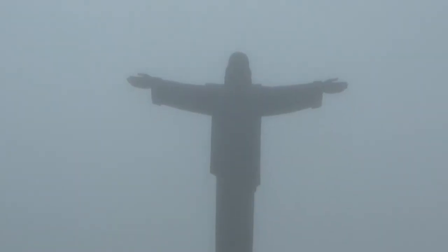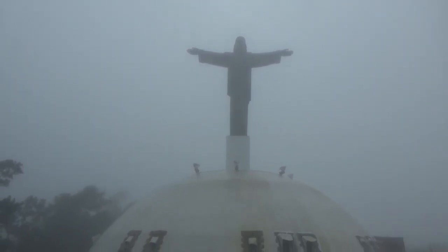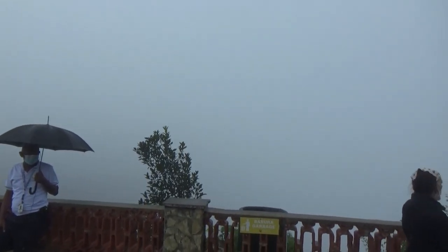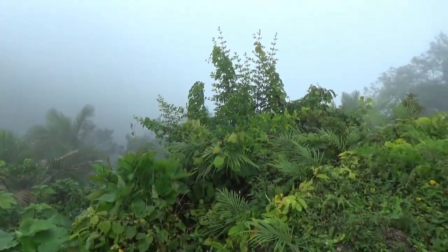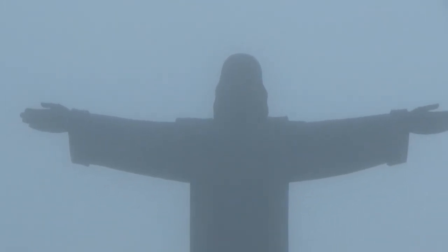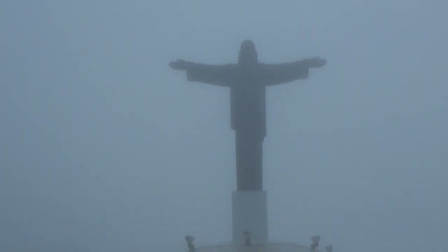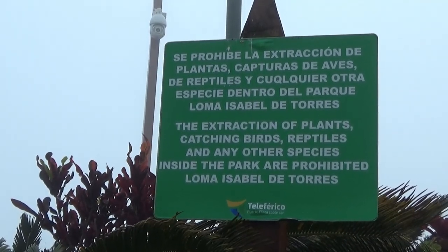Unfortunately today, we're up in the middle of a cloud. That is just all you can see here. Just can't see anything beyond these bushes here. All fogged out. Even zooming into the head, that's all you can see. So then, Jesus Christ, as you know, made of bronze, 45 feet high. Well, I guess this is not a good place to go hunting.